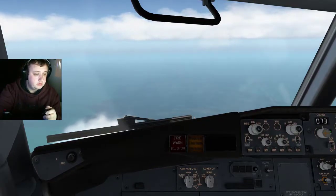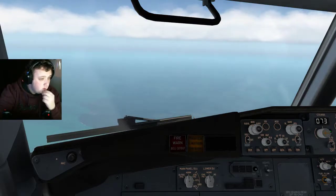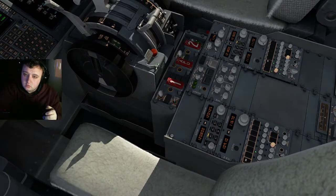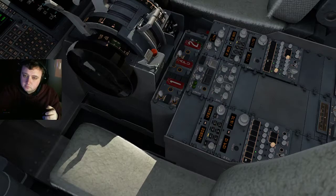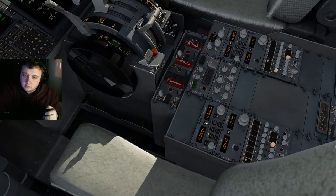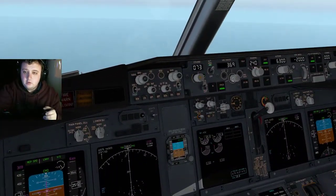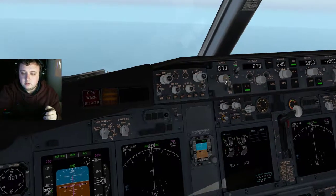We are going to throw on the St. John's ATIS. It's 128 even. We can pick it up as soon as we can hear it. We know what the weather is. It's 25,000 feet. We're going to pull her back to 270 knots.